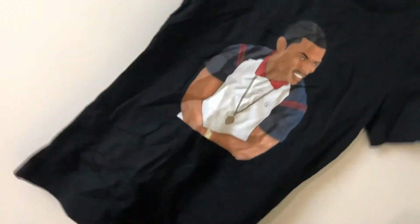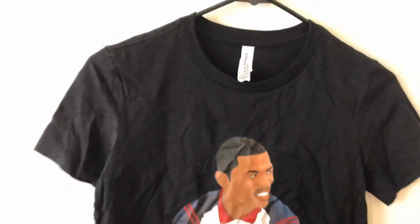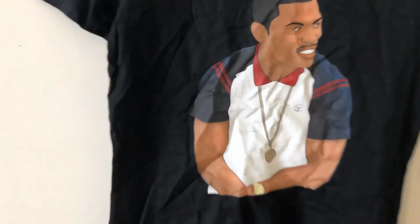You guys tell me what you think. I know I shouldn't turn it that way. But here's a full look of the shirt again from Shirtly. Quality is really good, and I'm enjoying their service. So I'm excited to get this video out to you guys so you can have some alternatives to what is going on in the climate of print on demand right now. To me, Shirtly is it for me. I am enjoying them, and I will be using them more.